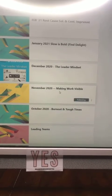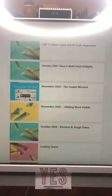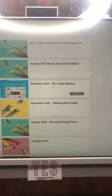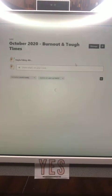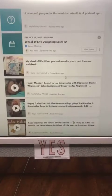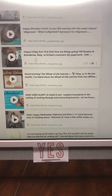Making work visible, visual management. December was the leader mindset. January was slow and bold, finding delight. And February is root cause solutions and continuous improvement. So in October, I have everything categorized here, showing all of the different posts that I did, all the content I shared. You can see the different videos I posted.